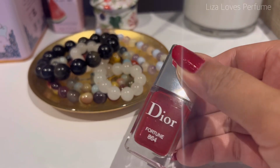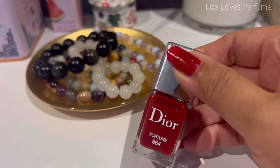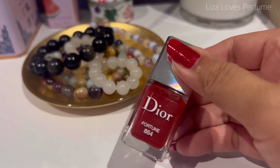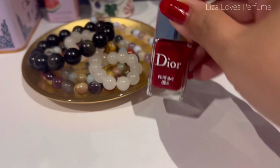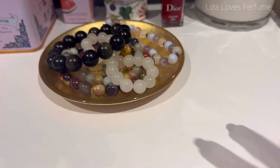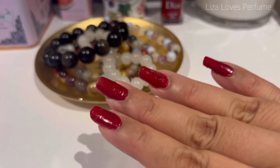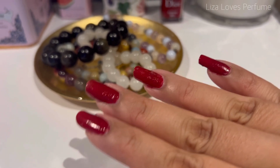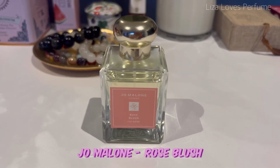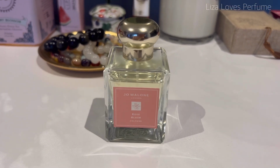And if you're interested, today's nail color is Fortune by Dior. As you can see, there's a little bit of shimmer in this red. I've laid it on a bit thick, so I'm not sure if the texture we're seeing on my nails is the shimmer or the bubble. But I really love this red. It's a red with blue in it, I believe. It's gorgeous.